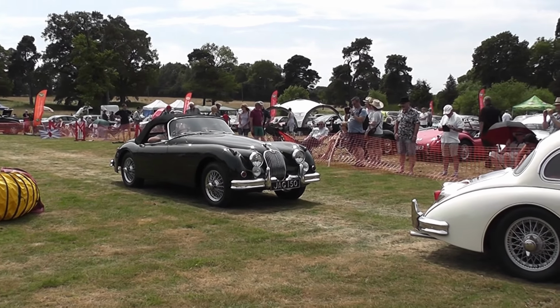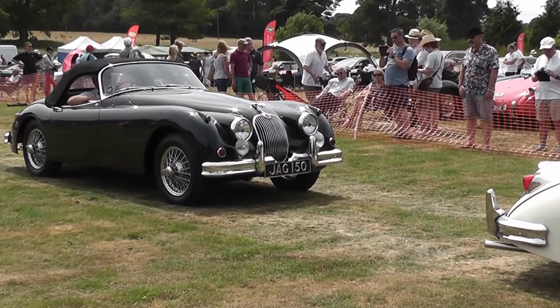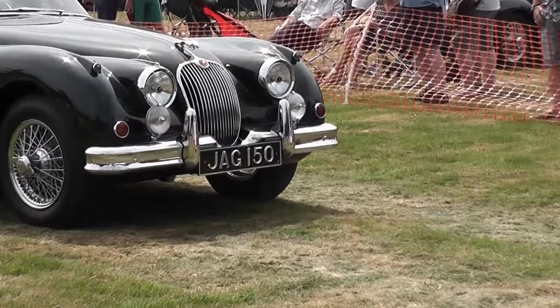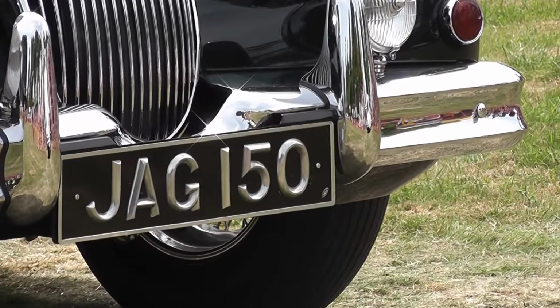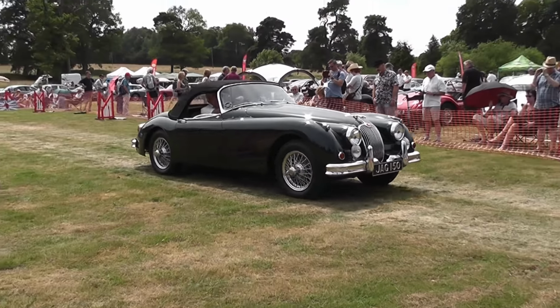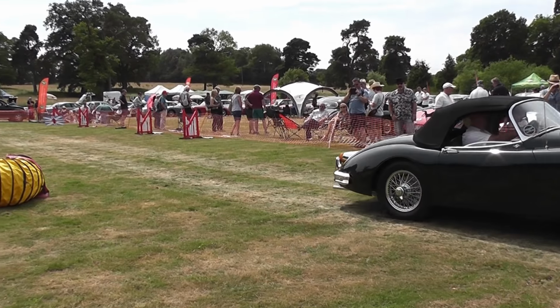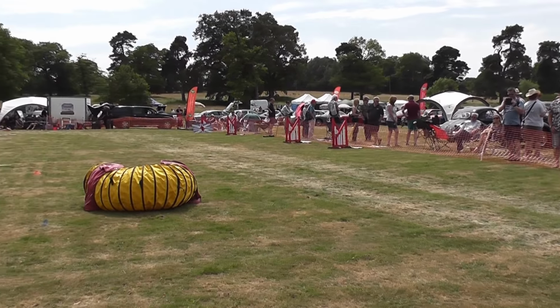The XK stayed in production through to 1961. Very successful in terms of history. The E-type produced over twice the number of cars in that period from 61 to 74. So they started the XK as a family sports car.